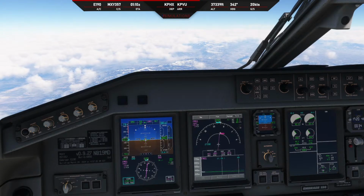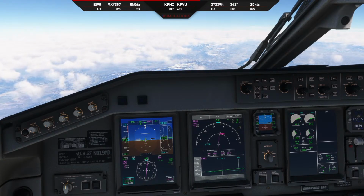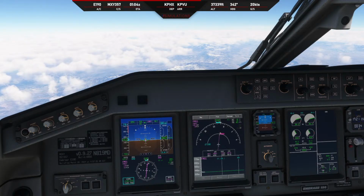Ryan says a good rule of thumb is 100 miles out, 3 degrees down. Depending on the altitude you have to lose, Ryan, but yes. Speed on thrust, thank you.